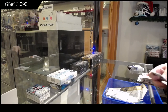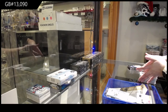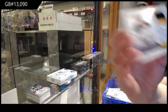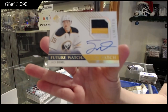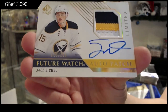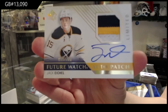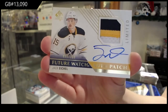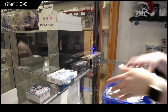We've got a patch. Hey, that's a pretty nice one. We've got a Future Watch Auto patch. Update from 1516. Number to 100 for the Buffalo Sabres, Jack Eichel. Jack Eichel, Future Watch Patch Auto, number to 100 for the Buffalo Sabres. That's a pretty sweet one. Congrats to whoever landed Buffalo in the random.